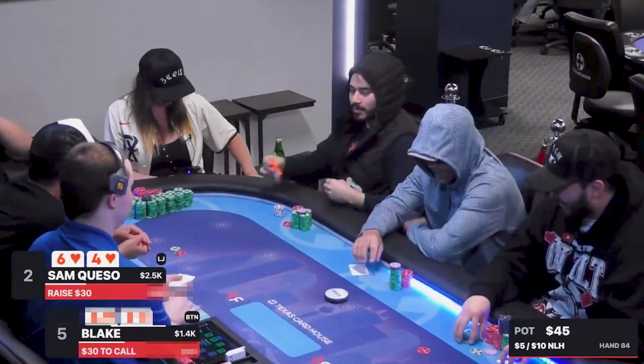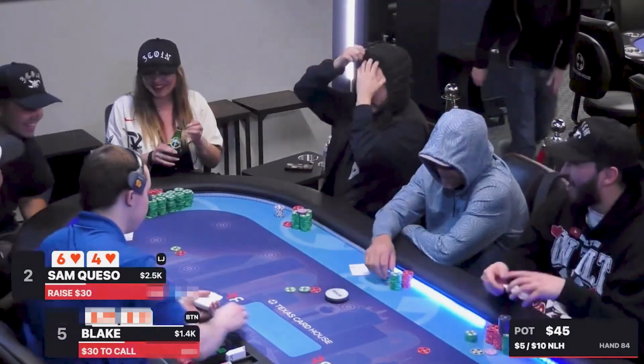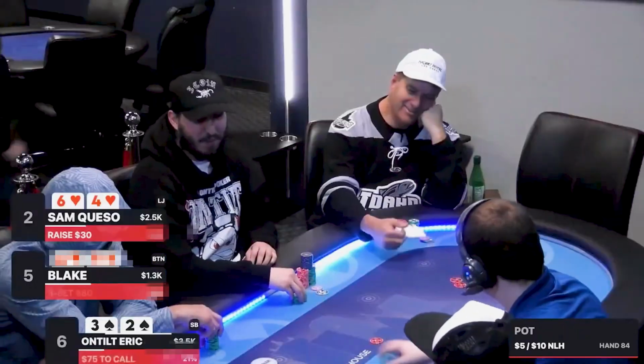So when I look down at 6-4 of hearts in the low jack, I open it up to $30. And then Blake on the button 3-bets me to $80. It folds back to me, and after that last hand, I'm not going anywhere.